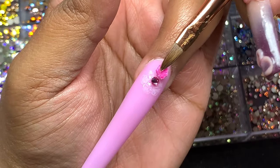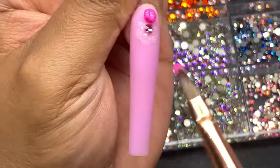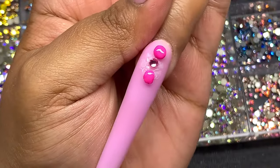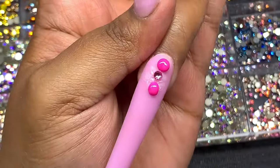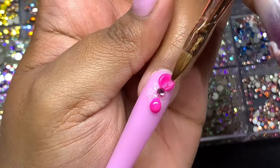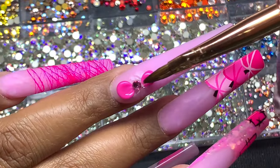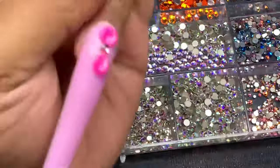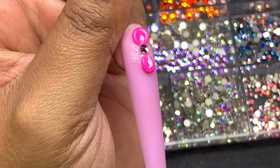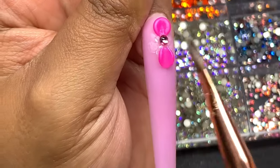I went ahead and cured it for about 60 seconds, came out of the lamp, and I had already started with 3D, you guys. I actually had done a white flower, but then I'm like, girl, there's nothing white here. There's literally nothing for it to stand out. It wasn't really looking cute, if that makes sense. So I just decided to go in with Heartbreaker from my Valentine's collection, as I had mentioned at the beginning of the video, and we're gonna start to do our little 3D.